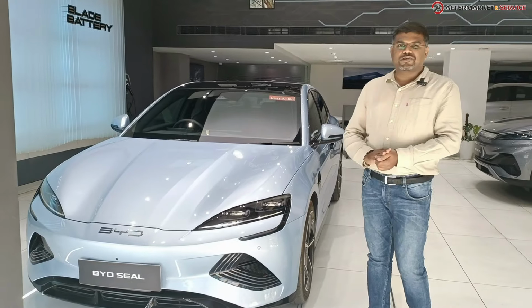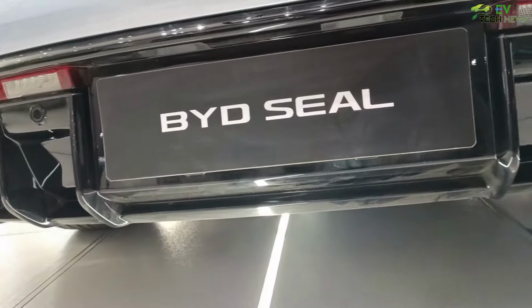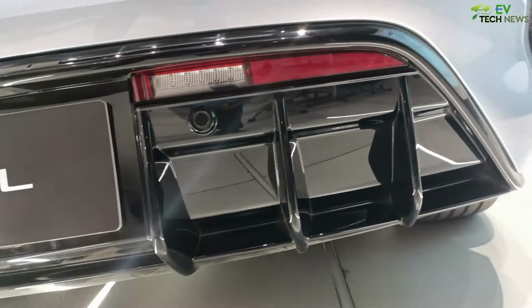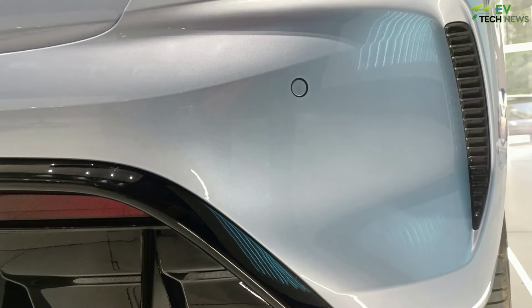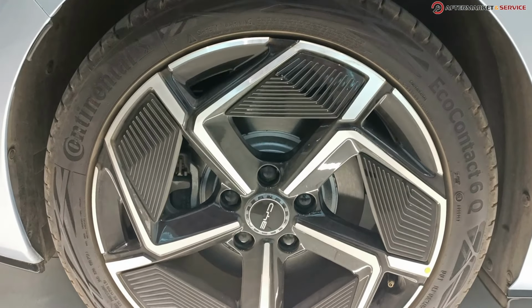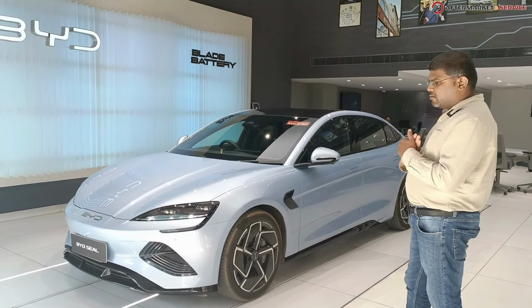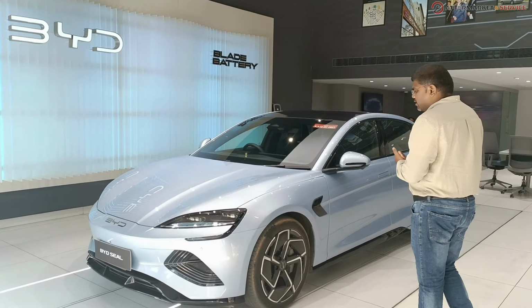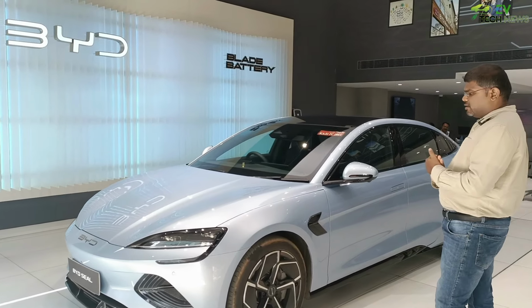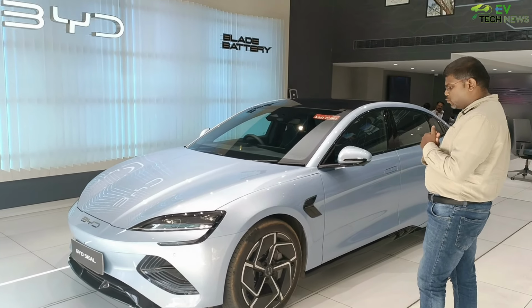This follows the Ocean Aesthetics design language, where you can see the car is still connected to the ground with extremely short overhangs, a long wheelbase of 2.9 meters with wheels pushed to all four extreme corners, and a very low-slung profile. The car maintains a drag coefficient of 0.219, which is followed by the Mercedes EQS at 0.202.